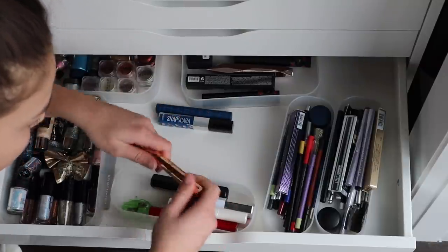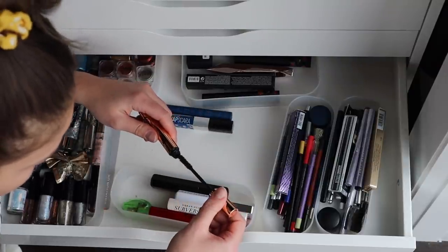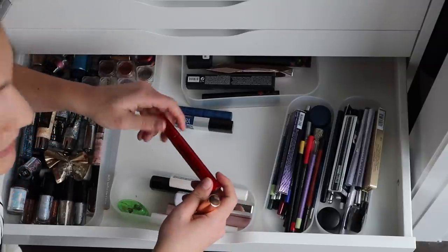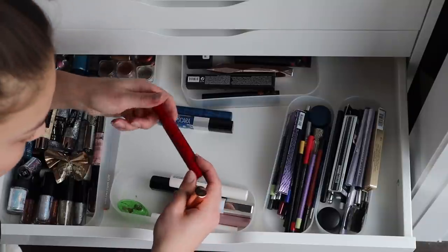I will keep those. This Charlotte Tilbury mascara, I feel like this has been open for way too long. That probably needs to get checked. Same with this Smashbox Superfan Mascara. This has been in here for far too long.